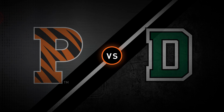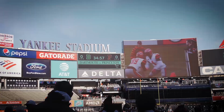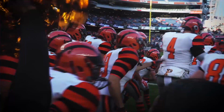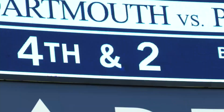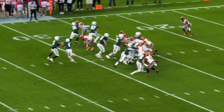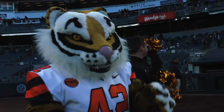Filing into Yankee Stadium on a chilly mid-November Saturday afternoon, week 8 of the Ivy League football season, the 7-0 Princeton Tigers taking on the 7-0 Dartmouth Big Green. Fourth and two from the Princeton 27-yard line. Tigers stopped up. Fourth down stop for the Princeton Tigers, and Dartmouth turns it over on downs.